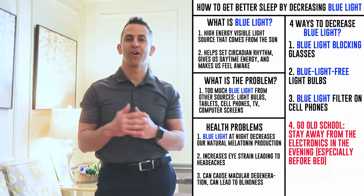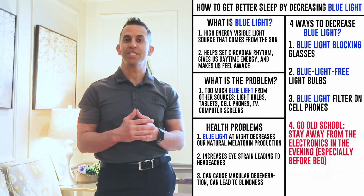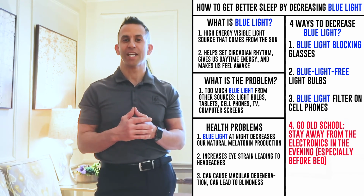So those are the 4 possible solutions to decreasing blue light. It can be a very serious issue. It can affect your eyes, it can affect your ability to fall and stay asleep.